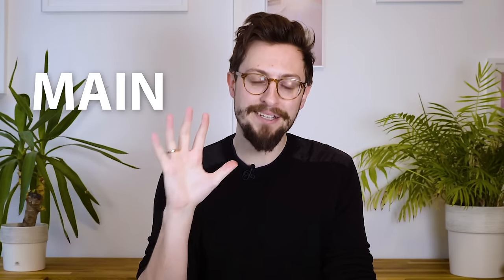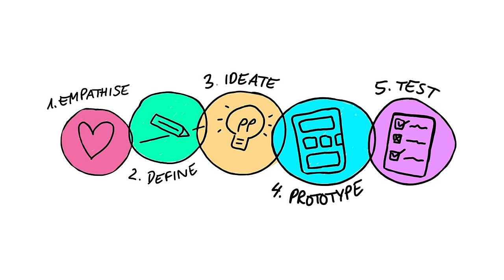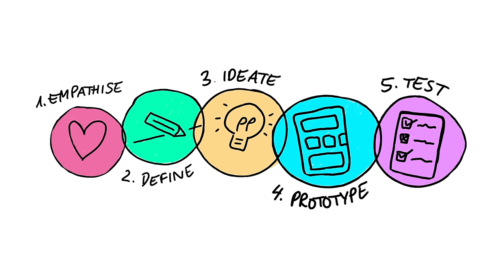There are five main steps to any design thinking process, even though the exercises or the specific process in each of these steps is very, very flexible. Every company and every designer and every design thinker does it differently. But the five steps always remain the same. Step number one is empathize.